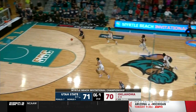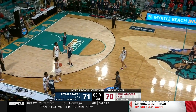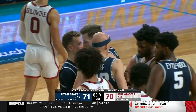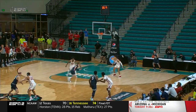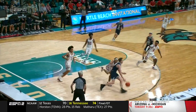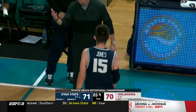Jones, home run. Bean, he's dribbling it out. 4 seconds. And a whistle with 3.9. They complete the deep pass. Great execution. You can't fault Oklahoma, but Bean is just a mismatch nightmare. No matter where you put him on the court, even in the press breaker, he's just going to go up and come back. And that's what you got to do. You got to sell out on the denial.